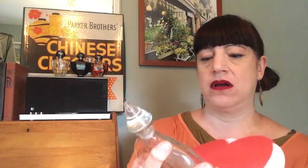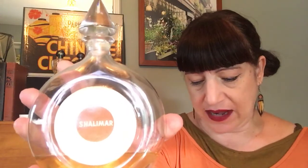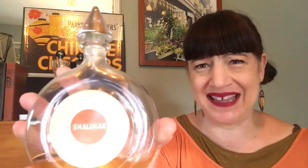Okay. Then next, as far as age, what I have in my collection is this Shalimar Eau de Cologne. Look at this bottle. How cool is this? Talk about modernist. This was created, gosh, I think in like late 60s. I think this was released 67, 68, something like that. My wonderful friend Sarah gifted me this. She got this, I think, in an estate sale. This was originally a 6-ounce bottle.